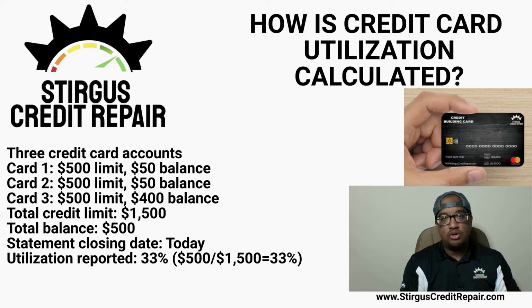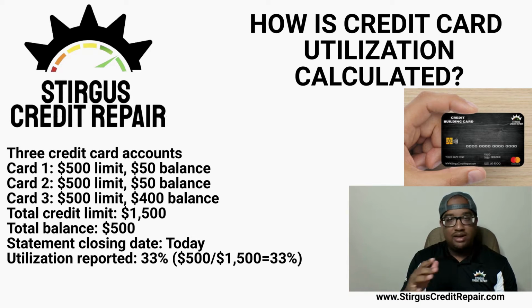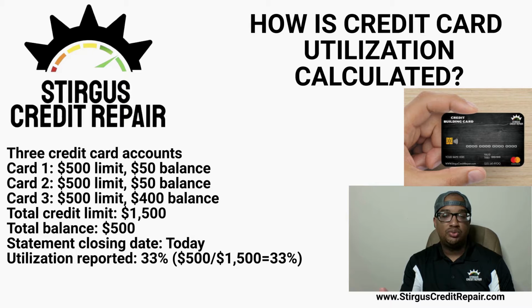So out of all 3 of those cards with $500 limits, your credit limit on your credit report is going to be $1,500 because that's all of your credit cards. And your balance is reported, let's say today is the statement closing date again. And again, you've got a $50 balance on card number 1, $50 balance on card number 2, and then $400 on card number 3. That's going to be a total of $500 out of all 3 cards. It doesn't matter how many cards you have or what the balances are on each card. It only goes by a total amount. So $500 divided into $1,500 is 33%, which means you're going to have a 33% utilization for this month until your cards report again next month.